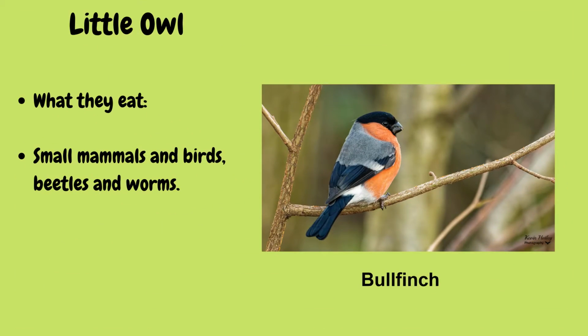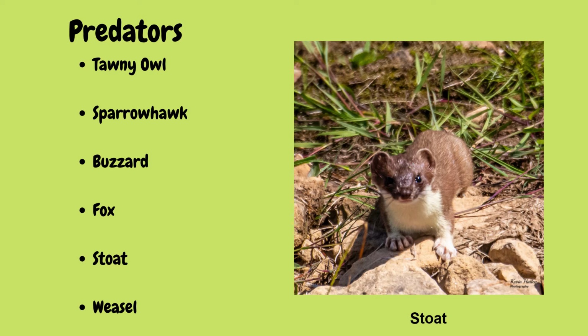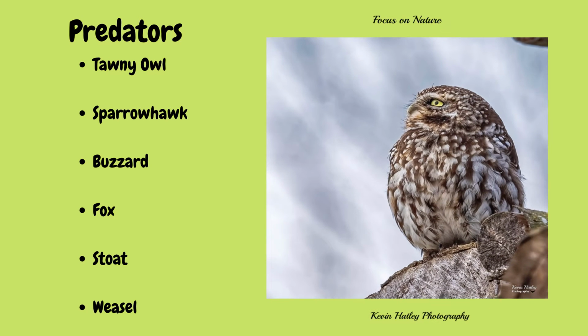Little owl's diet consists mainly of small mammals and birds, beetles and worms. Little owls have a number of predators. As previously stated, the tawny owl, then you have the sparrowhawk and the buzzard, mainly found in woodlands. That's why you won't find little owls in a lot of woodland. Additional predators include foxes, stoats and weasels. The little owl has a very distinctive alarm call. When a little owl is alarmed, it will normally look towards the sky, as you can see in the following photographs.